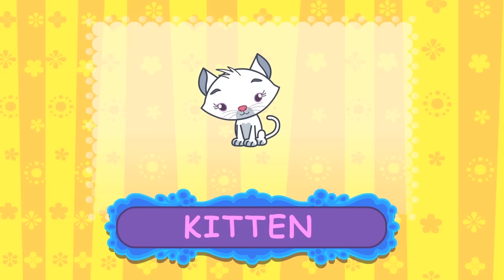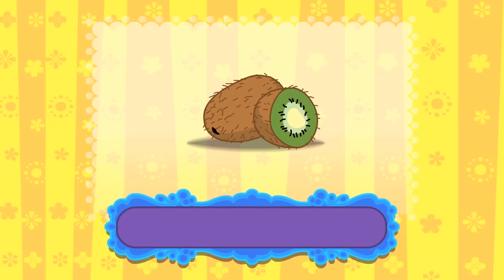Let's see if you can get this one right as well. This is a hard one. What kind of fruit begins with a K? Can you work it out? That's right. It's a kiwi fruit. Now here's what the word kiwi looks like. Say it with me. Kiwi. K-I-W-I. Kiwi. Let's all say it together one more time. Kiwi. K-I-W-I. Kiwi. Brilliant work, everyone. We've all learned three new words together. Can you think of any more fun words that begin with the letter K?